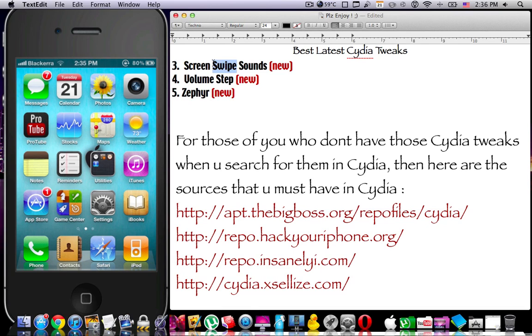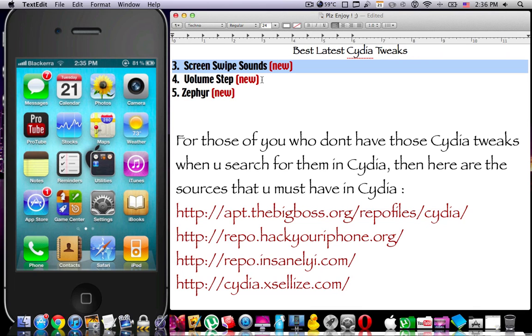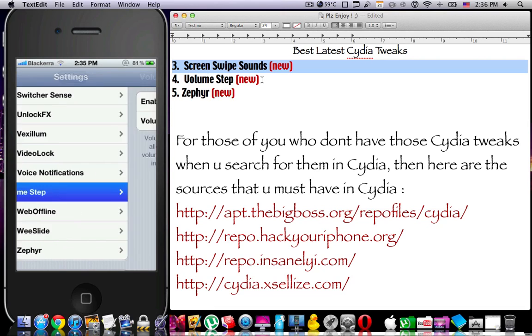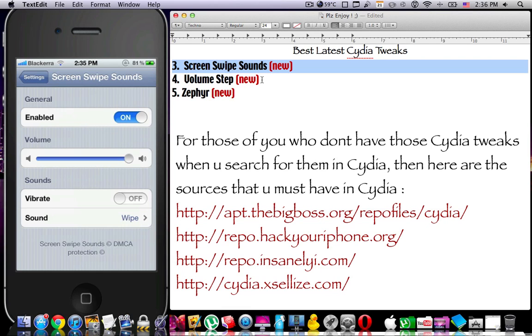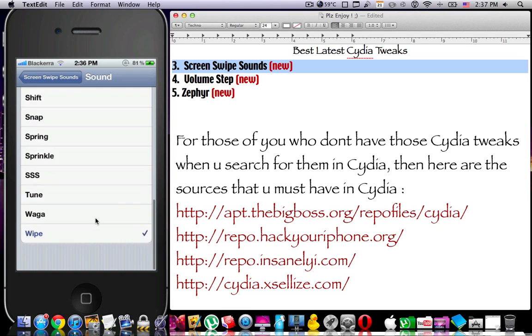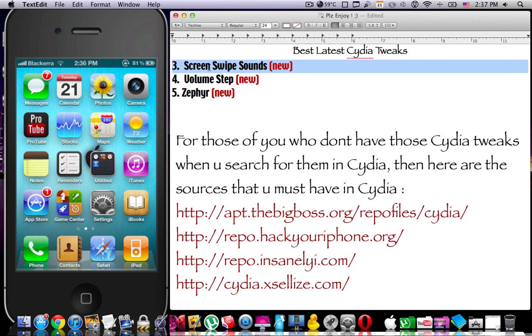Next we have Screen Swipe Sounds. Screen Swipe Sounds isn't really much of a useful application, it's just there for fun, and it allows you to play a certain sound every time you navigate between the pages. So it's pretty much fun really, not that useful. And you can choose the sounds that you want from the settings over here once you install it. Once you install Screen Swipe Sounds, you can choose the volume over here, you can disable it or enable it from here, the vibration, and you choose the sound that you want. My personal favorite is Wipe really. And that's it really about Screen Swipe Sounds. It isn't that much of a useful application, but it's quite fun.